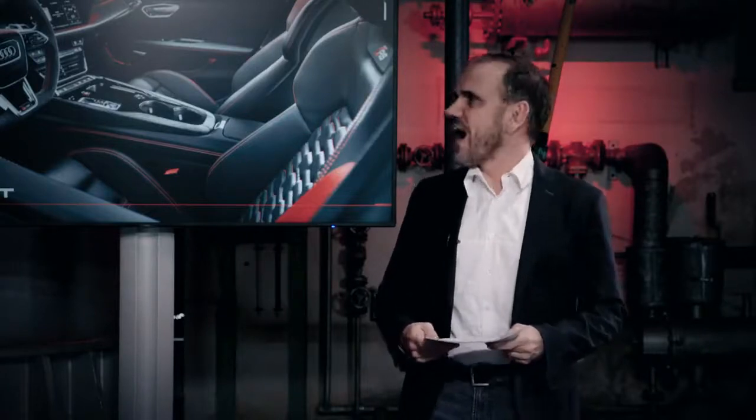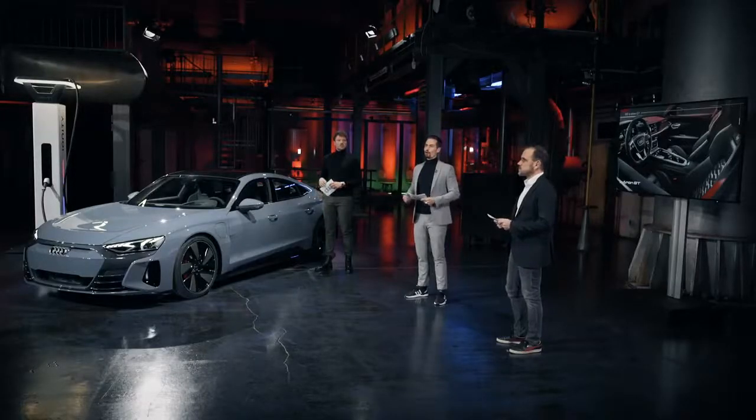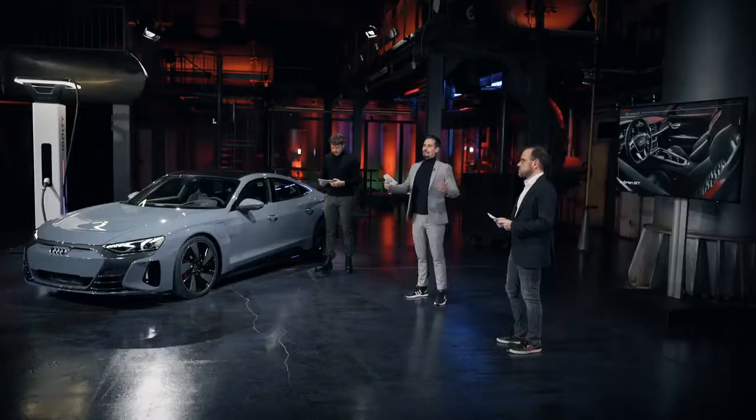What is so special with the RS e-tron GT? Compared to its counterpart, the Audi e-tron GT Quattro, the RS version will deliver 180 Newton meters more torque. And this offers a number of advantages, especially in terms of acceleration and top speed. The RS version also comes with higher standard equipment, for example, the LED matrix lights, an adaptive air suspension, or our all-new carbon braking system. And last but not least, we took a lot of effort in the RS version to provide the RS typical engine and suspension setup.